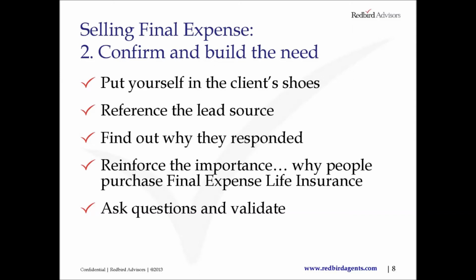Many times people will shake their heads. They'll stop you right there and they'll say, "Yes, that's why I sent it." And if they did, and it's a single person, then that's fine. You can leave it at that. But if it's a married couple, or they don't give a solid buying interest at that point, continue.